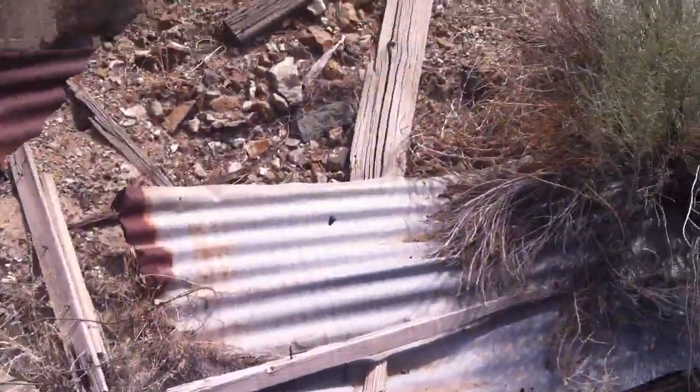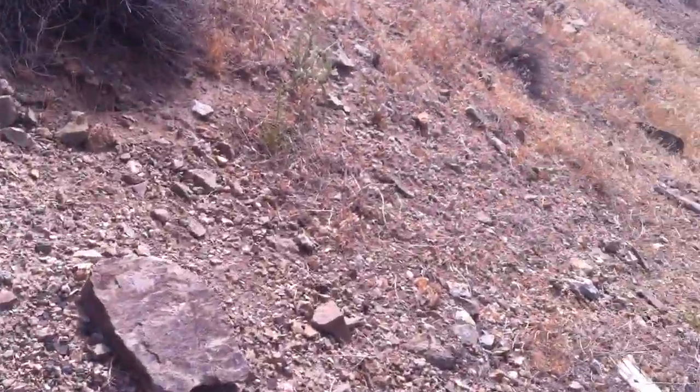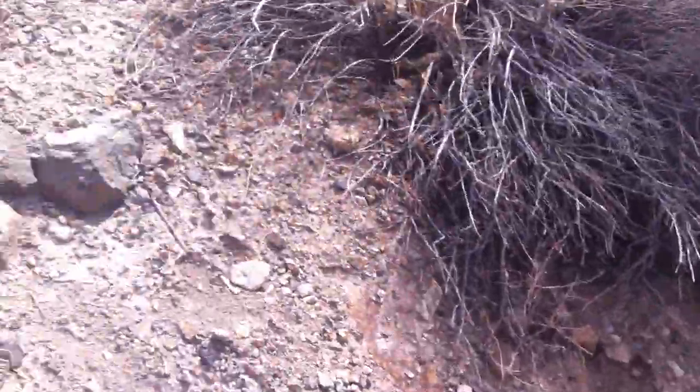I gotta be careful of stepping on wood here, because these are old fucking nails. I got me a tetanus shot a few thousand times, you know what I'm saying? But I don't want to give you one today.